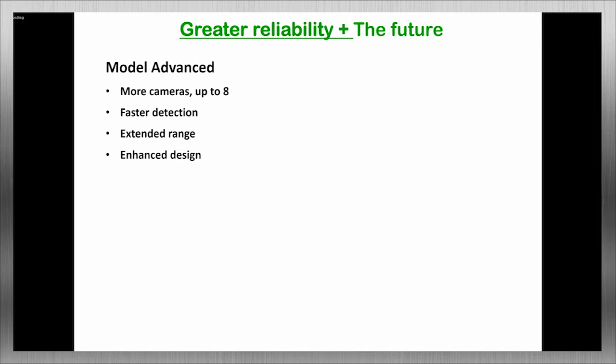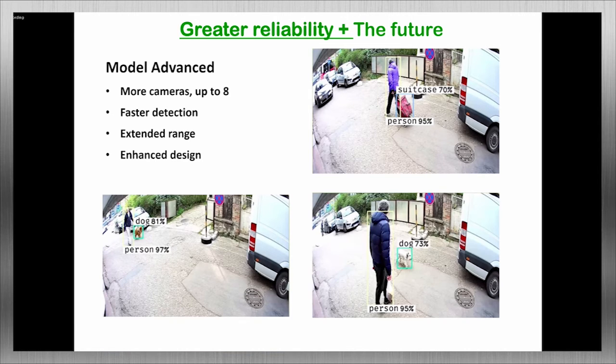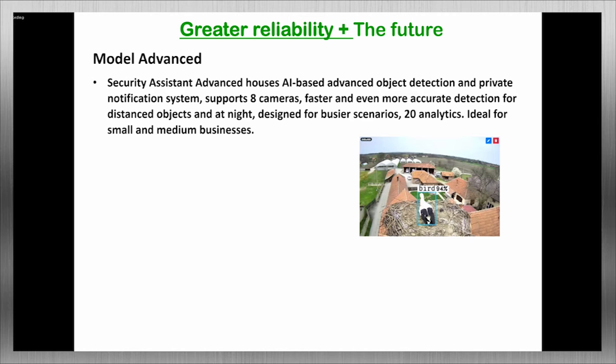The advanced model can handle more cameras, up to 8. It has faster detection, extended range, and an enhanced design. AI-based advanced object detection and private notification system, supports 8 cameras, faster and even more accurate detection for distant objects and at night, designed for busier scenarios, also has 20 analytics, ideal for small and medium business.